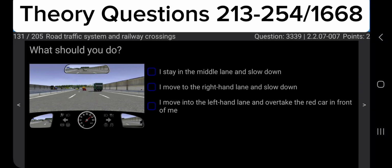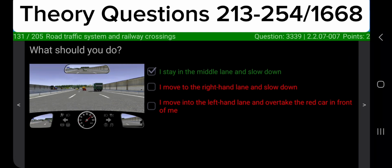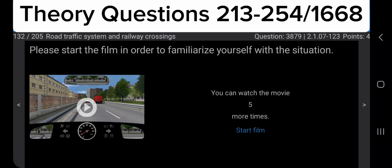I stay in the middle lane and slow down. I move to the right-hand lane and slow down. I move into the left-hand lane and overtake the red car in front of me.